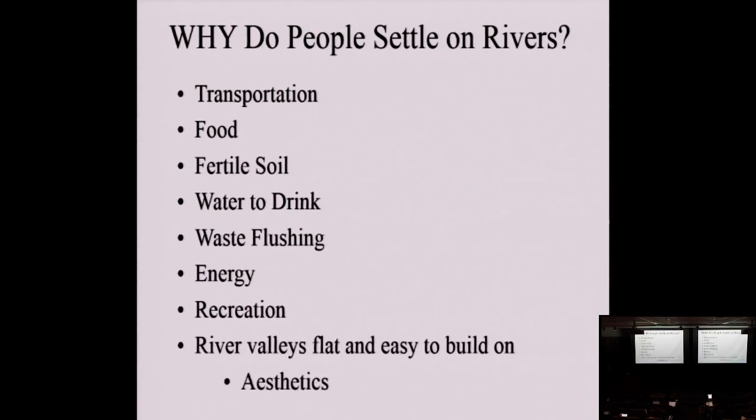Also, the last two are that river valleys are flat. You'll have a better appreciation for this next week when we start talking about the dangers of living on slopes. If you can get a river not to flood, the fact that the river floodplain is flat is wonderful. You never have to worry about a landslide. It's also difficult to build a house on a slope. You have to excavate and build retaining walls and things. So river valleys are flat and easy to build on.